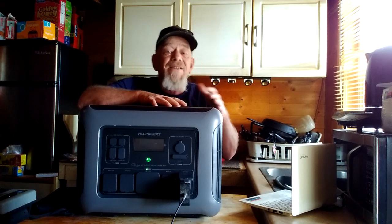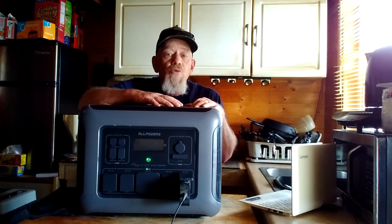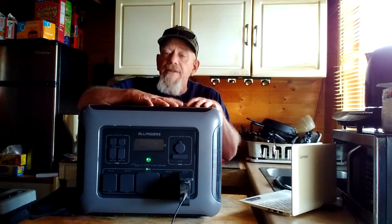These will operate, because it has a 2500 watt with a 4000 watt peak inverter in it. This will handle all kinds of large appliances and work tools, things that you may be using in a remote situation, or if you're running a large appliance like a refrigerator, a freezer, even an air conditioner can be run off of a unit like this.